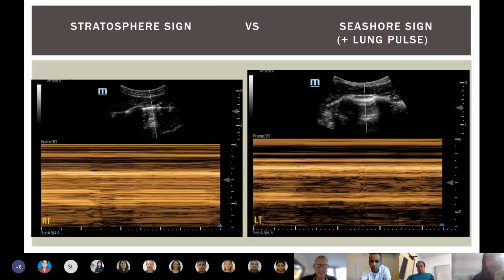And this is just having them both. So on the right is actually the left lung, where you see with the lung sliding, you see the haziness. And on the left is the right lung, where you're not seeing that anymore, as the stratosphere sign.